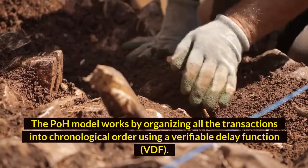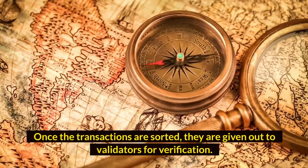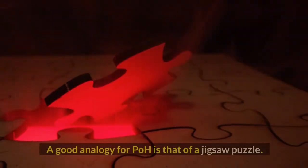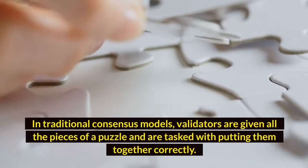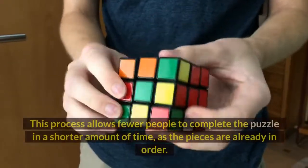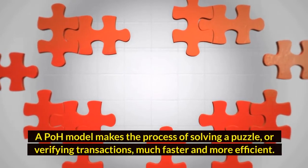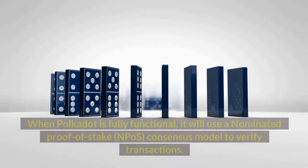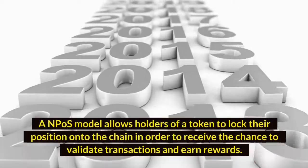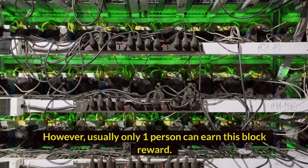Solana uses a POH consensus model to accurately and efficiently verify all transactions on the chain. The POH model is different from traditional consensus models. When Polkadot is fully functional, it will use a nominated proof of stake (NPoS) consensus model to verify transactions. An NPoS model allows holders of a token to lock their position onto the chain in order to receive the chance to validate transactions and earn rewards. When users stake their tokens on traditional POS blockchains, they will be given the chance to earn a block reward. However, usually only one person can earn this block reward.